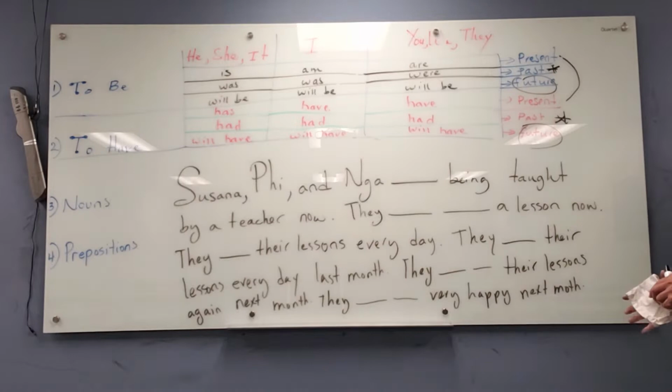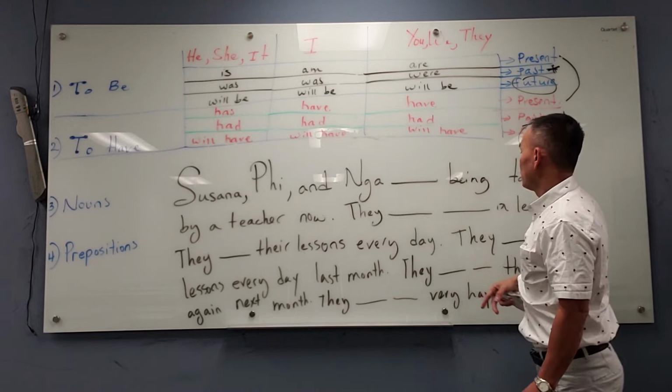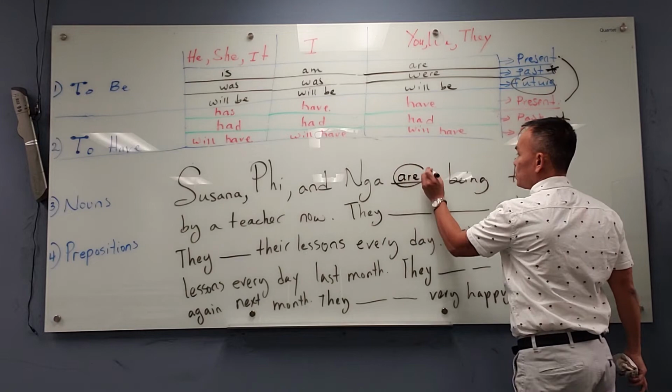Now, for the first one, Susanna, Fee, and Nat. It's plural, so it's three people. Three people is "they," so you have "being taught." You need to use "are." If you use "are," you are correct, because it's present. At this present moment, they are.